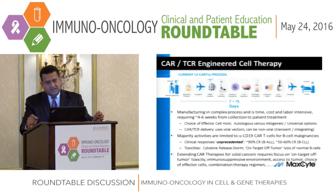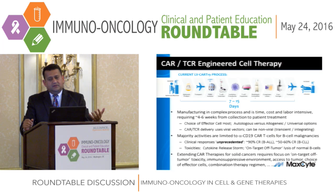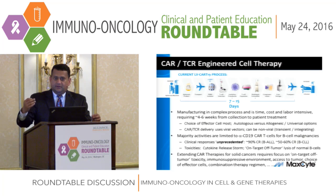What has been really exciting when people have really embarked on this in the more recent past is the clinical responses have been really unprecedented. Although the majority of the responses have been in ALL, which is a B-cell malignancy that expresses CD19 on the cell surface, we've seen in the range of 90% complete remissions in ALL patients. Never before has any other oncology intervention led to that level of clinical efficacy. That's really what is exciting about this field and shows the power of the technology.